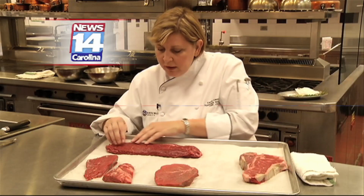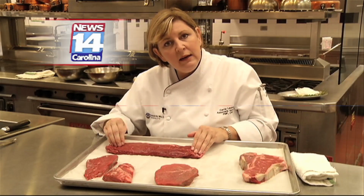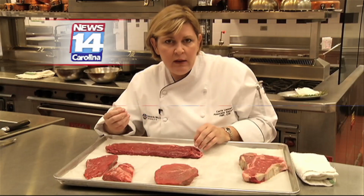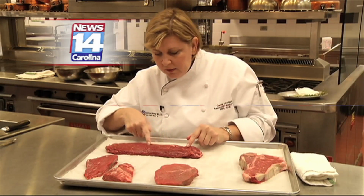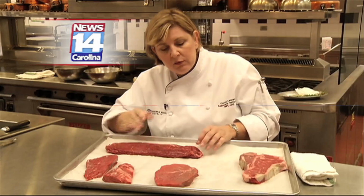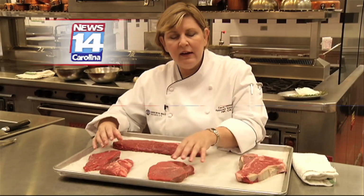This guy, you just really want to pay attention to the grain and how you're cutting him because you want him to be super duper tender in the mouth. And you could probably see the long grain running in this guy, so we know that we want to cut him like this. And then this guy down here is a real trickster.